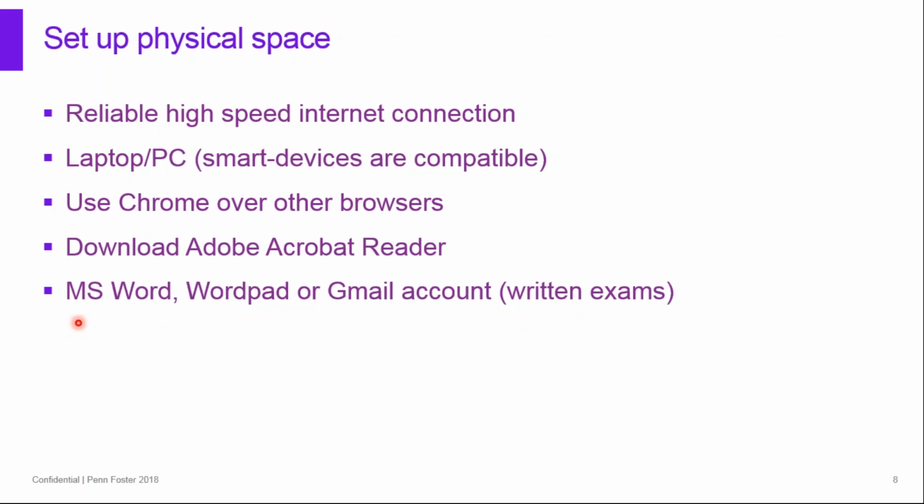If not, if you cannot afford that, another alternative is to find a nearby public library to spend some hours, like a week or a day, to use their internet connection and use their devices. The devices that we recommend are laptops and PCs, but smart devices are compatible. With writing exams further in the program, we do recommend laptops and PCs, but we have spoken to students who were using their iPhones, for example, to write an essay, and they successfully submitted the essay and everything was okay. It depends on what you can do and what you cannot do.